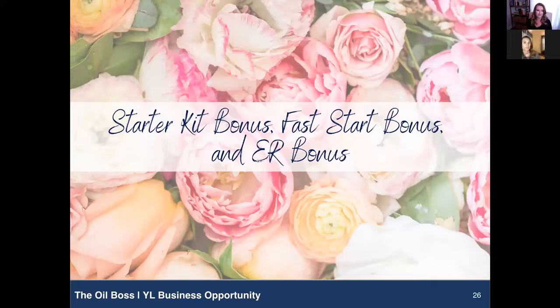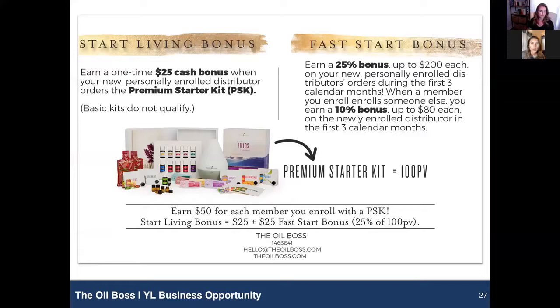Hey, you guys. So we're going to get right into it and talk about the starter kit bonus, the fast start bonus, and the ER bonus for you so that you can learn all the ins and outs of that. As soon as you enroll your first person, it can be immediately, like you get your kit and then that same month you share with your mom and she wants to get a kit. What that does is that earns you the Start Living bonus, which is a $25 cash bonus that you get from anyone who is getting a premium starter kit. Basic kits are not included in that.